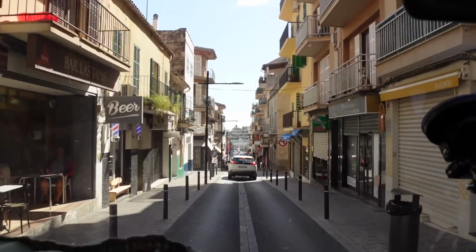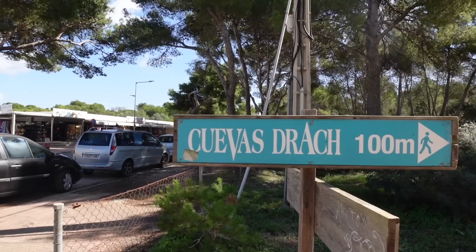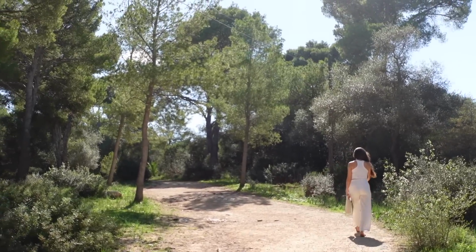So fresh. At this point, we decided that we wanted to do something more touristic than what we have been doing so far. So we went to Cuevas del Drac, that are claimed to be a must-see if you are in this part of the island. Entrance over there, actually.